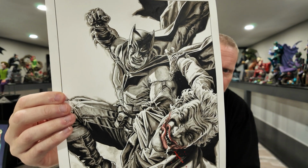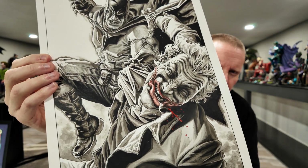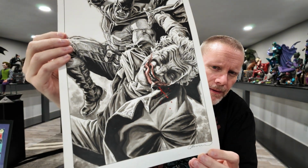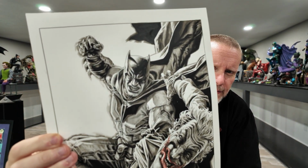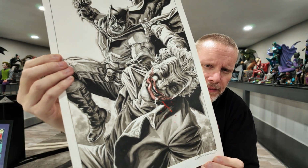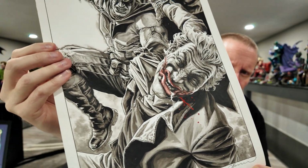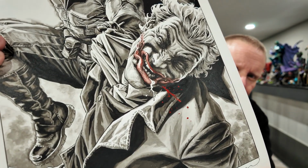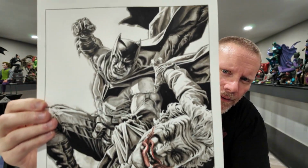Joker fighting Batman. I specifically asked to put a little bit of red for his lips and blood. He did one similar a number of years back, and he said he really wanted to tackle this one and improve on that piece. And I think he did just that. The line work, it's just so good. Hopefully you guys can appreciate this piece.